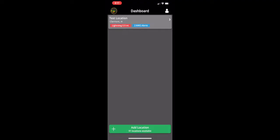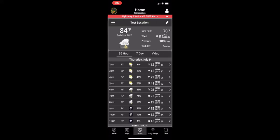All right, so when you open up the app, remember, the dashboard is going to show you a couple of things. It's going to show you the current status of your location. For this particular test location, we're looking at lightning and 2 NWS alerts.